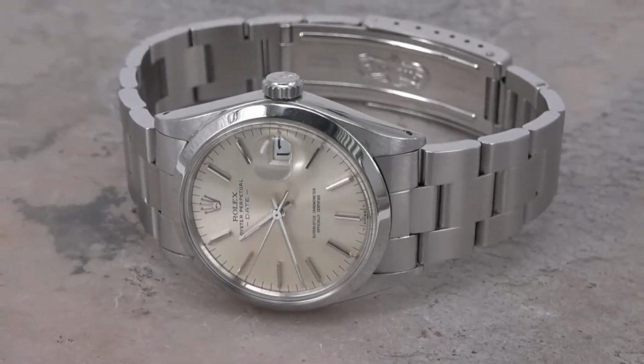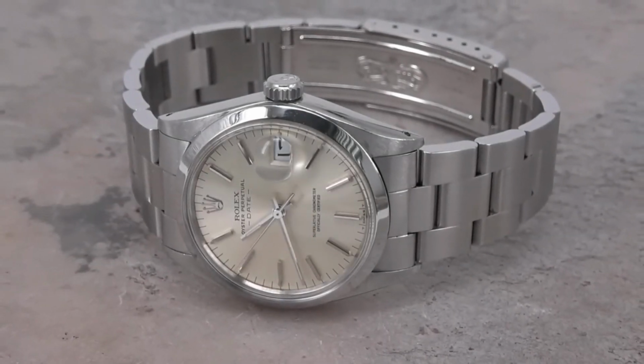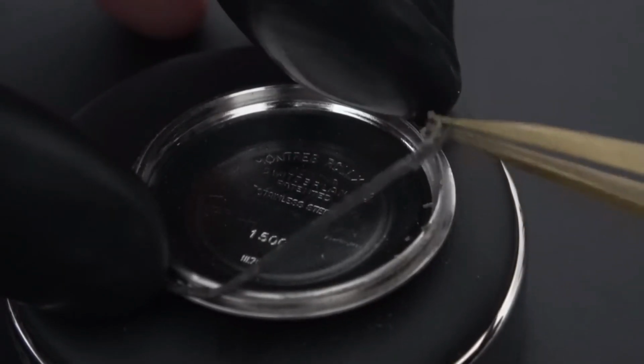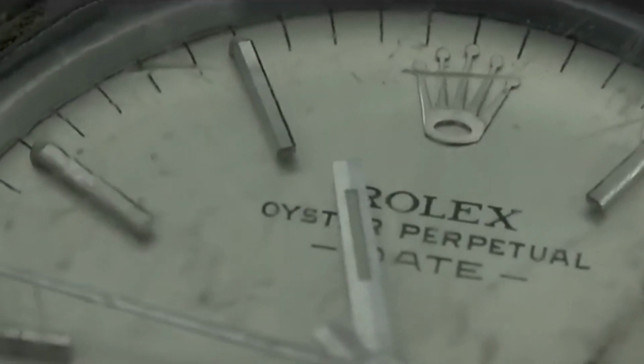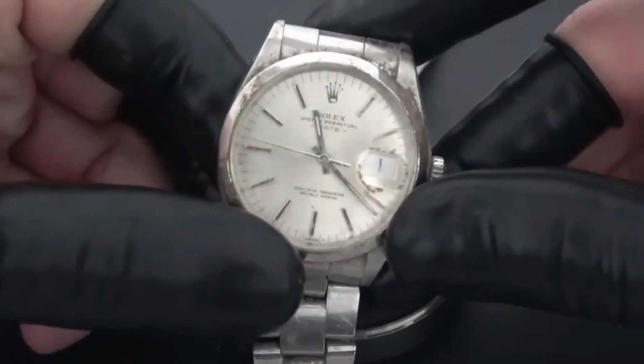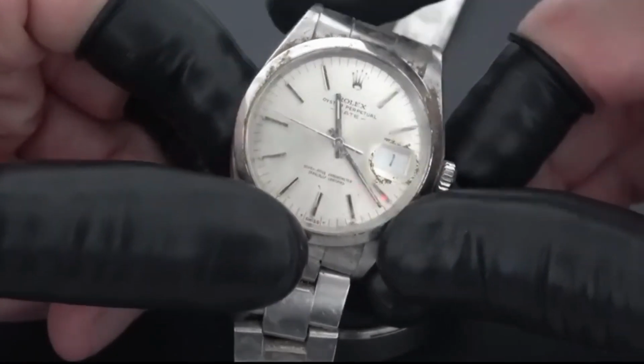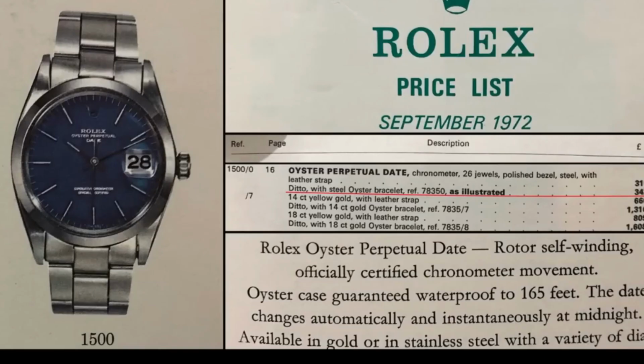The Rolex Oyster Perpetual Date reference 1500, powered by the caliber 1570 movement, stands as an iconic testament to the timeless beauty and craftsmanship of vintage Rolex watches. Restoring such a timepiece is a labor of love, a journey that melds horological expertise with a deep appreciation for the rich history of watchmaking.